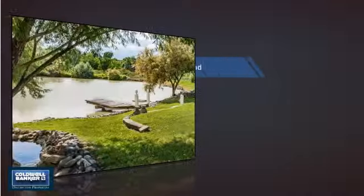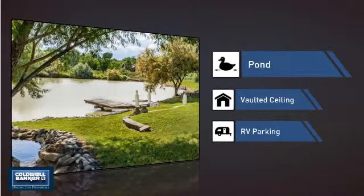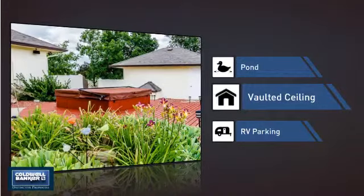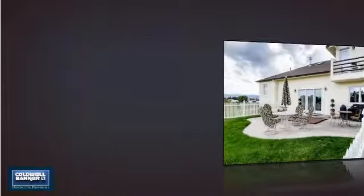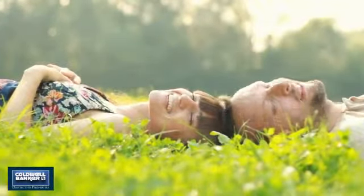This home also features some other great amenities, like a pond, a serene addition to any yard, a vaulted ceiling for an elegant look that gives you a feeling of greater space, and designated parking space for your RV. All these great features add up to a property that might be not just your next house, but your next home.